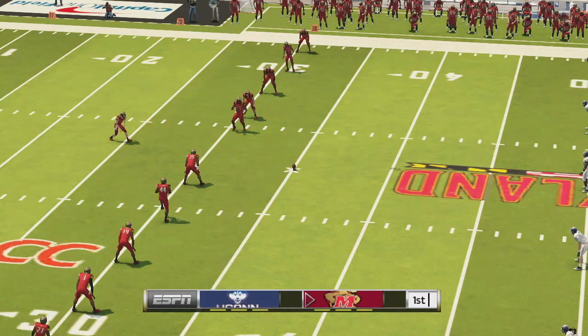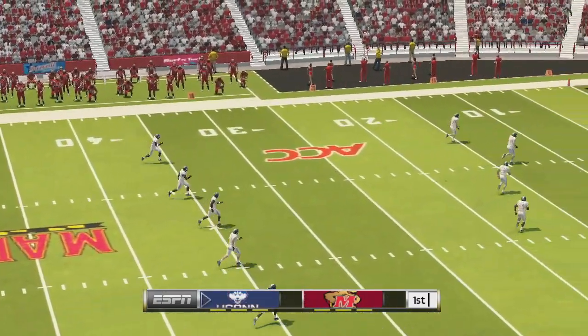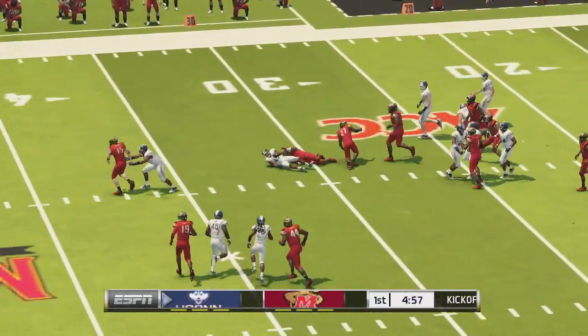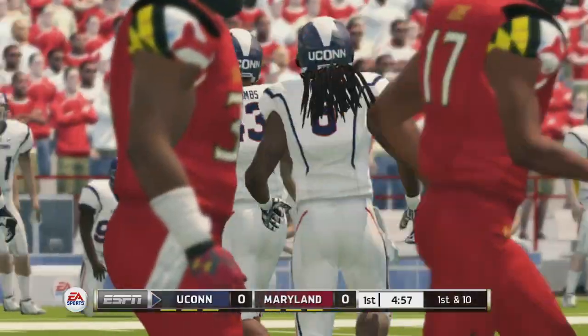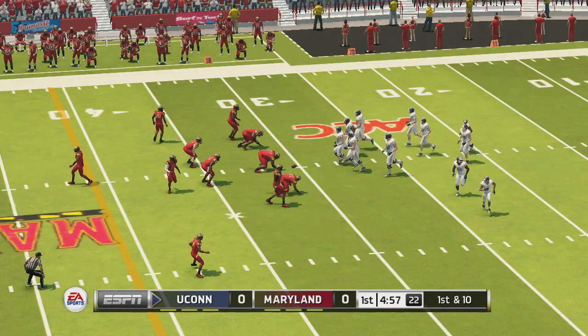We're ready to get this one underway as the teams are lined up for the opening kick. Nice kick, plenty of distance. He's to the 20, and down he goes at the 30-yard line. So let's see what the offense can do as they come out onto the field.